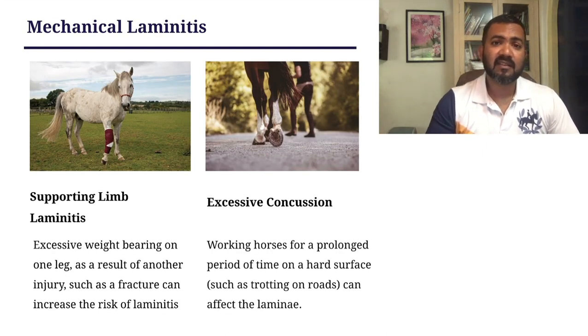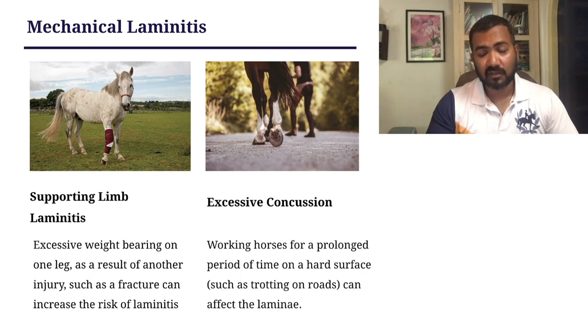Mechanical laminitis is caused by pressure or force, and typically the one that we will see is a supporting limb laminitis. The horse gets a very bad injury on one foot and is unable to take weight on that, and the result is that the other foot gets laminitis because the horse is not able to rest the foot. So in the picture of the gray horse where he's got a bandage on his right front leg, the leg that is at risk of laminitis is not the right foot, it is actually the left foot, which is absolutely fine.